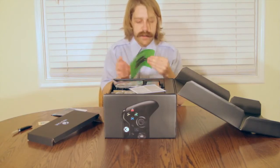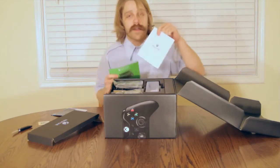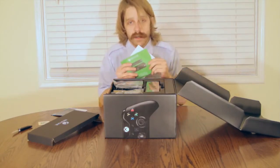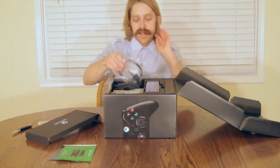Alright, here we got our manual. Teaches you how to set it up, all that jazz, and then we got our warranty information as well. Paperwork's the most boring part. We're done. Alright, let's get into this.